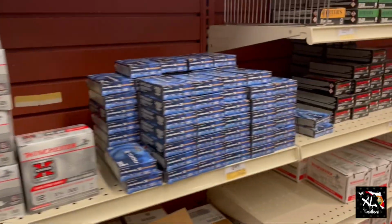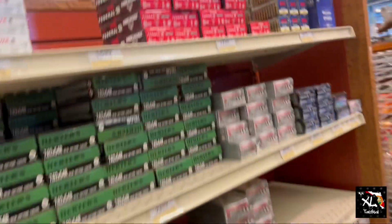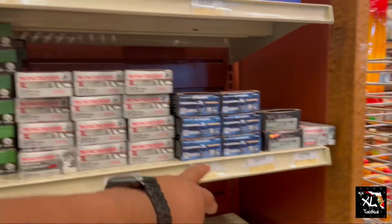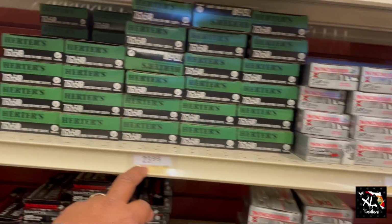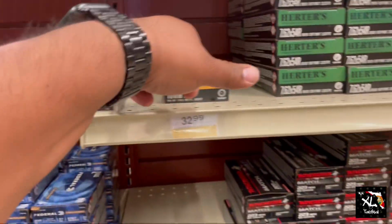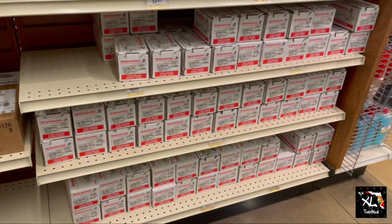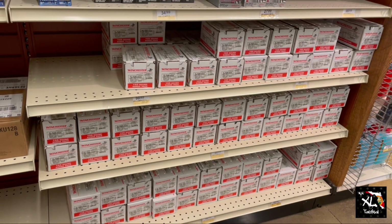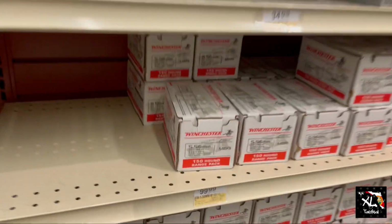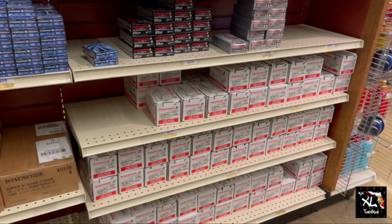Some shotguns in here. CCI, which I like. 450 Bushmaster, 223, 762x54. You got some 10mm right here, which is pretty cool. Might pick that up for a future project. But look at that. Holy moly. That's a good sign, I guess. Price maybe a little bit on the harder side, but that's definitely a good sign.